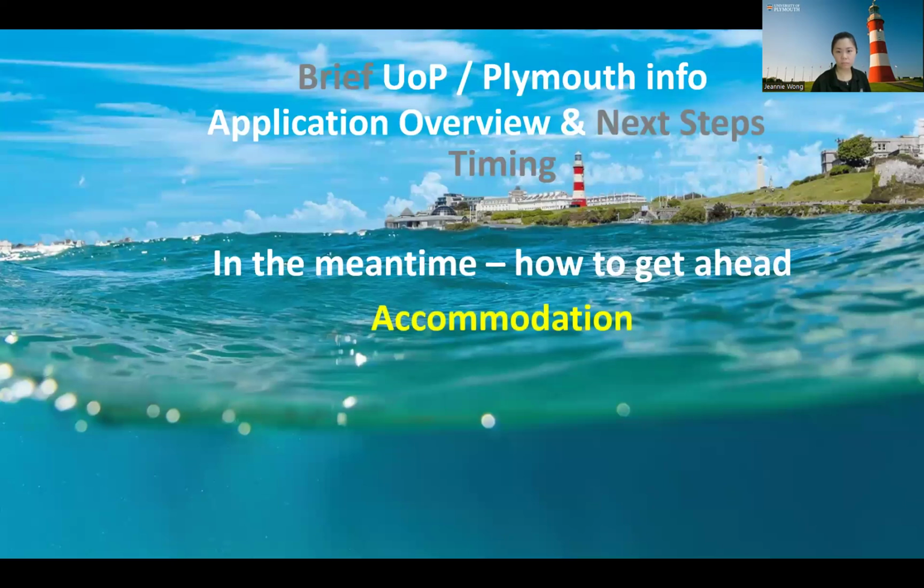And that will include the often asked questions around accommodation, because of course, at this time of year, we're starting to get more and more applicant accommodation related questions. And that's very normal. I've studied overseas myself and accommodation was a big deal for me too. So I totally understand. We'll do a bit of a focus on that today as well.